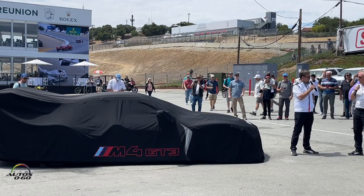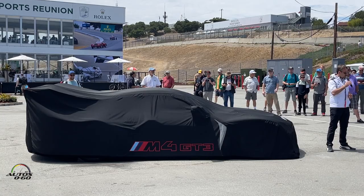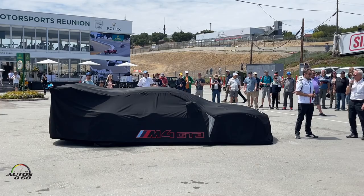That is due to make its competition debut around the world and here in North America in January of 2022, at the Rolex 24 in Daytona, correct? For instance. Okay, so this is the North American premiere of the car. It's been shown in Europe a couple of places, done some testing in Europe, but this is the first time we're gonna get to see it in North America. And I'd like to invite Bill Oberlin, wherever he is, to come on up and help Victor take the cover off for us.